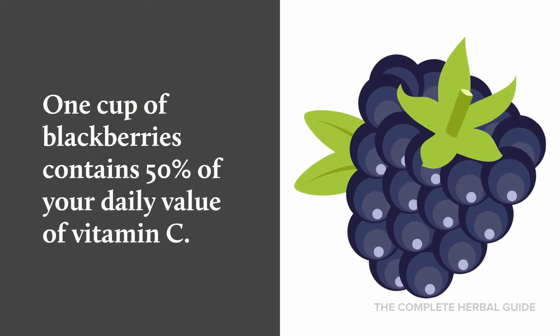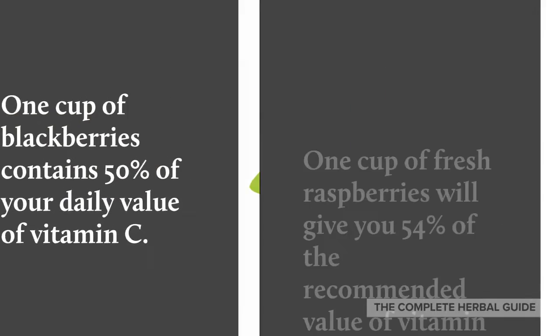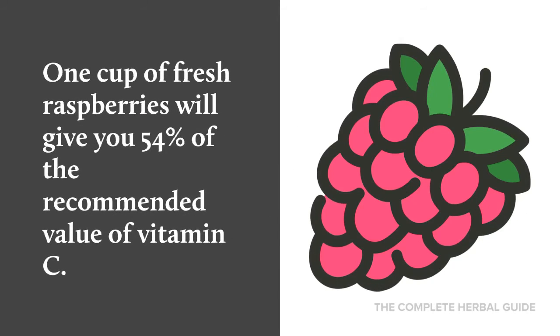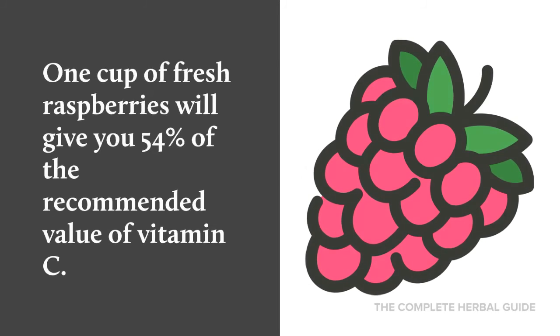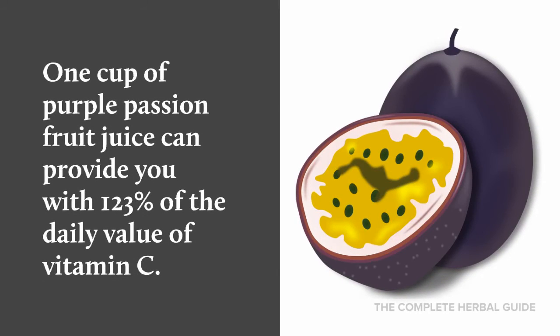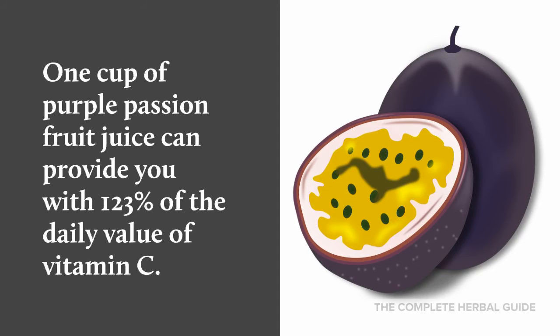One cup of blackberries contains 50% of your daily value of vitamin C. One cup of fresh raspberries will give you 54% of the recommended value of vitamin C. One cup of purple passion fruit juice can provide you with 123% of your daily value of vitamin C.